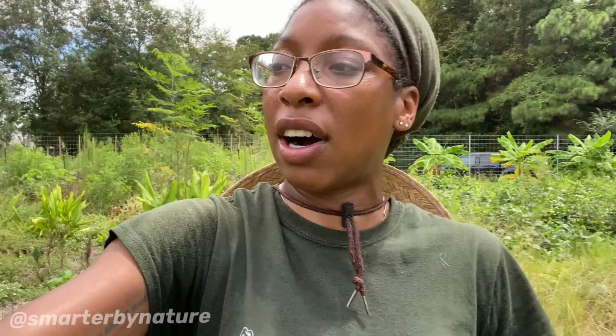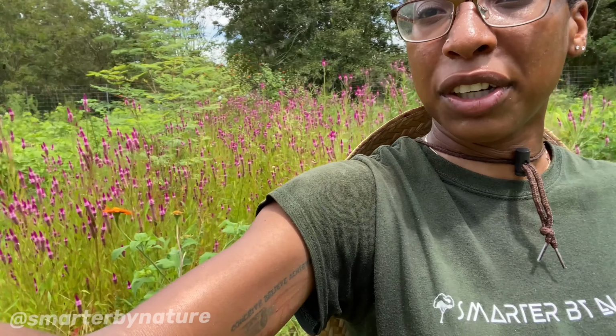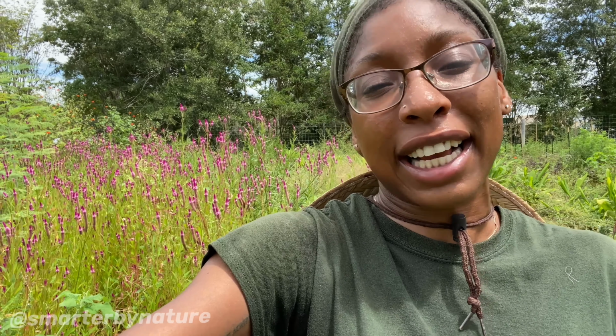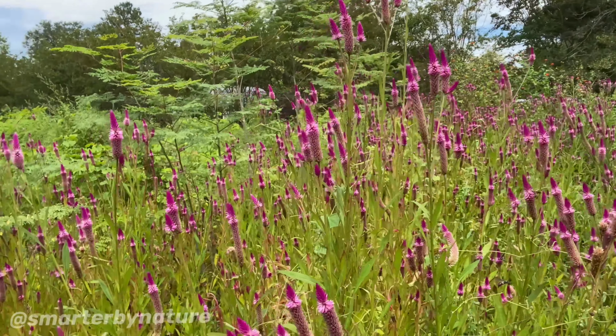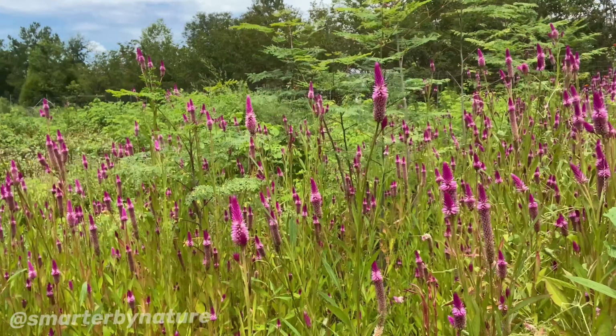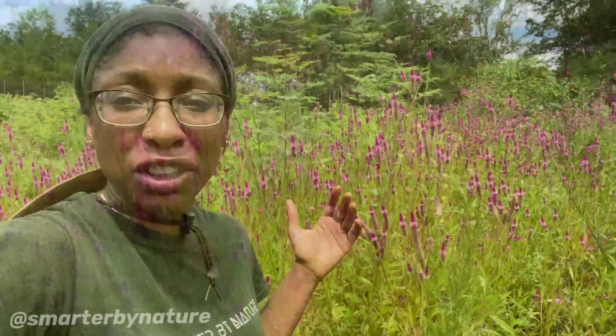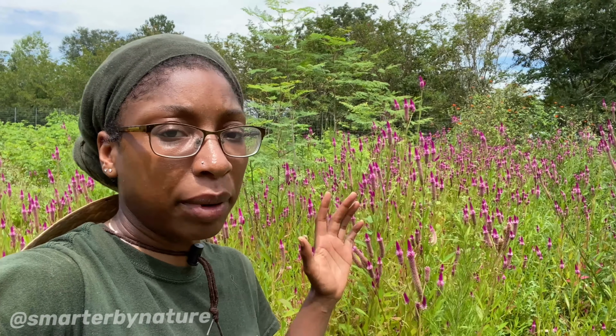As I continue to walk, we have our African koto spinach behind me going to seed. They produced so well for us this summer, and now we're gonna let them go to seed, collect the seeds. They're gonna drop some more seeds, and then hopefully they grow again next summer. So there's all kind of pollinators buzzing around.